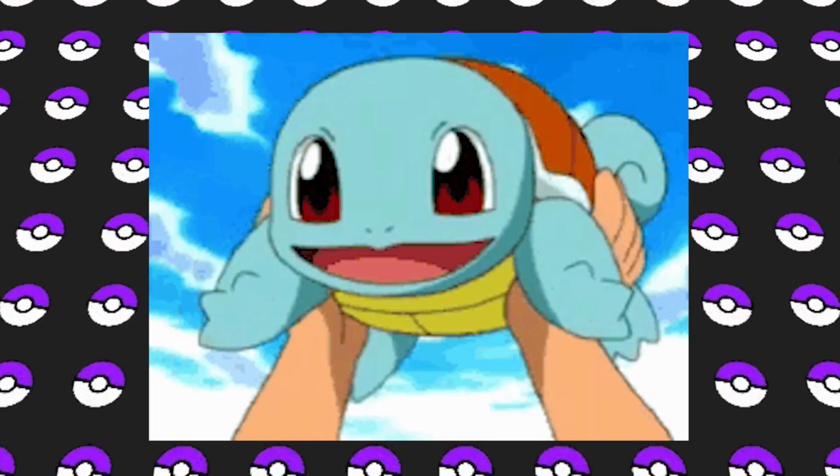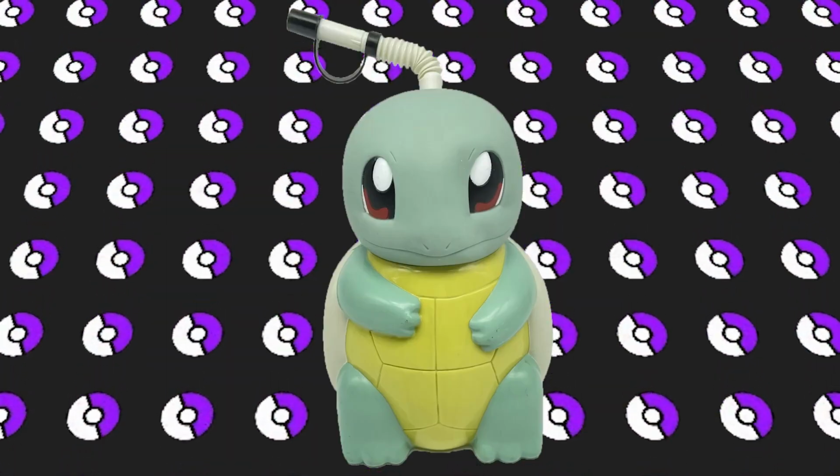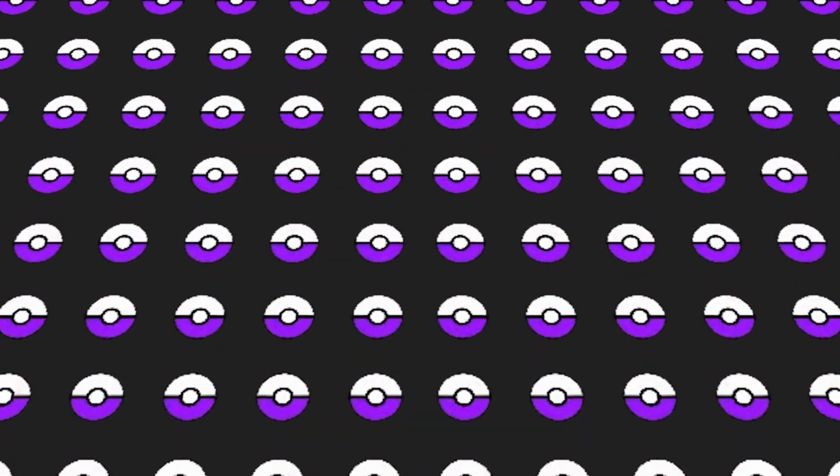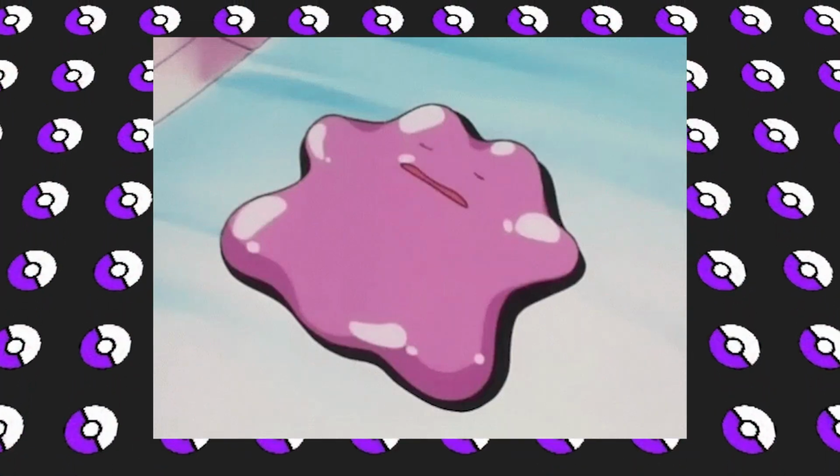Moving away from such an upsetting topic, let's talk about the Squirtle drinking cup. As a Squirtle fan, this traumatizes me a little bit because am I drinking the liquid inside Squirtle, or is he producing water through his head? Either way, this is terrifying.